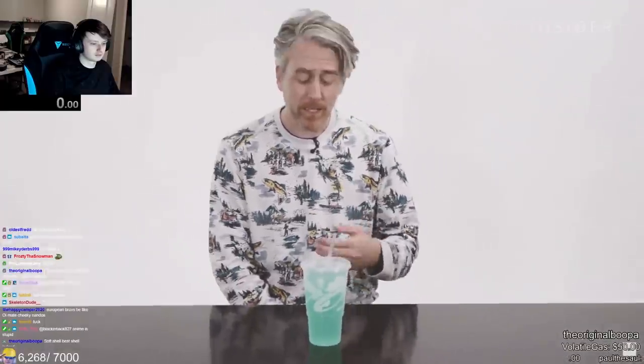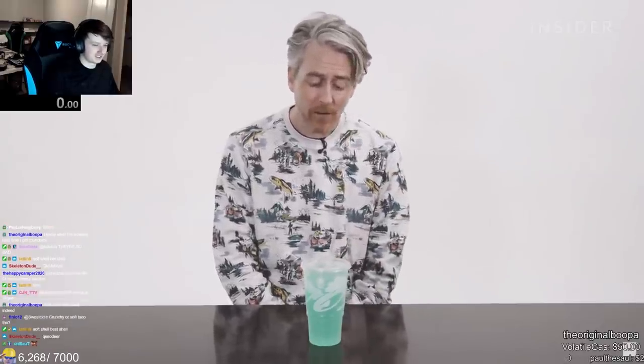As is always the case in the US, you have to look at the beverages. This right here is a Baja Blast. This is 30 ounces of a liquid that is the most unnatural thing I've ever seen.